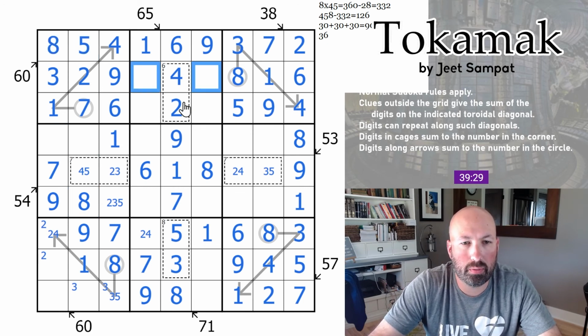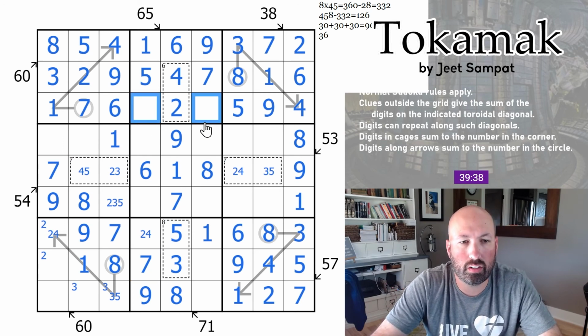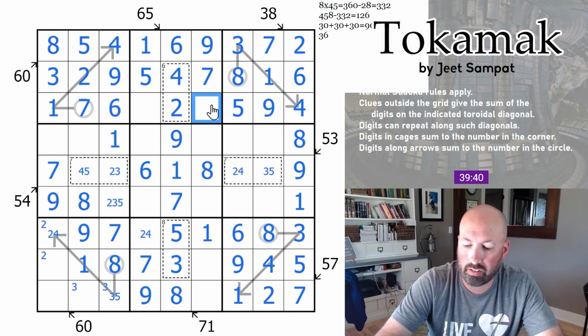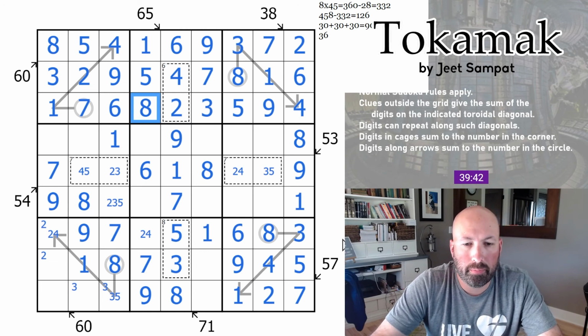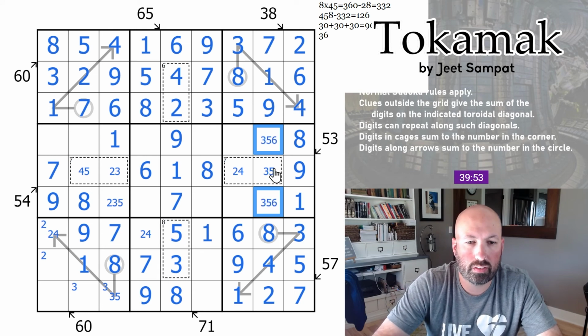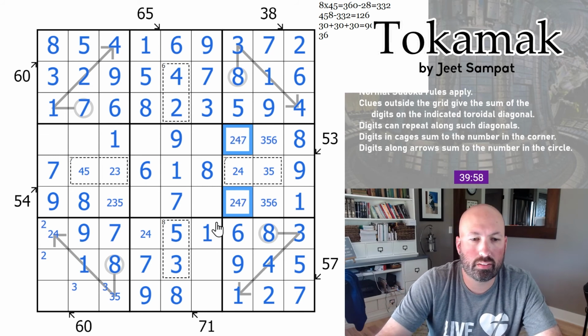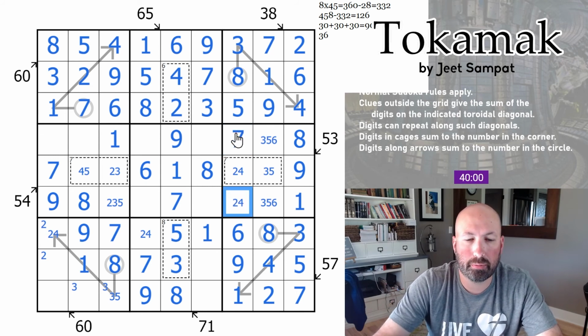Okay, what do we need in the middle here? These are 1, 2, 3, 5 and 7, right? This one has to be the 5 because of the 7 down here. And these are 3 and 8, and the 8 there gives us the order. Now, let's look over here. Do we know anything more here? I don't. So 3, 5, or 6. And these are 2, 4, and 7. But the 7 has to be at the top.